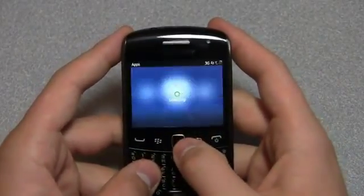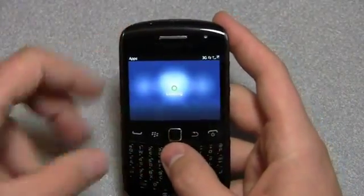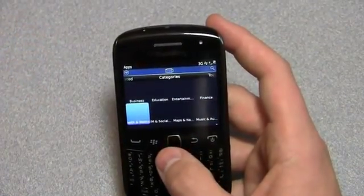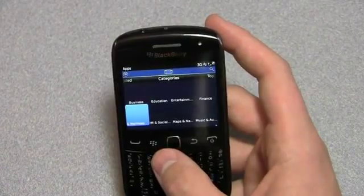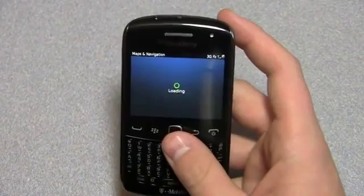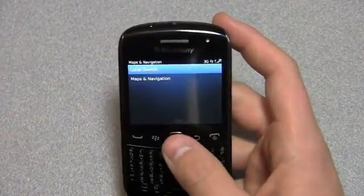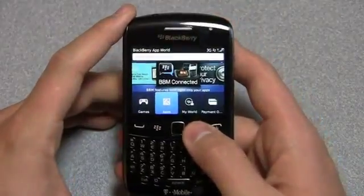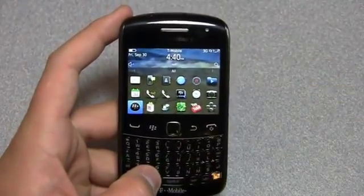So you can see there, and then of course I can go to Apps over here, and I can take a look at these, and I can focus in, for example, on categories. I can see business, education, entertainment, finance, health and wellness, IM and social, and more. I can come over here and go to Maps and Navigation and scroll directly down and see a couple of different local search, maps, and navigation. So it's organized well, but again, the app catalog just pales in comparison to the Android and iOS counterparts.